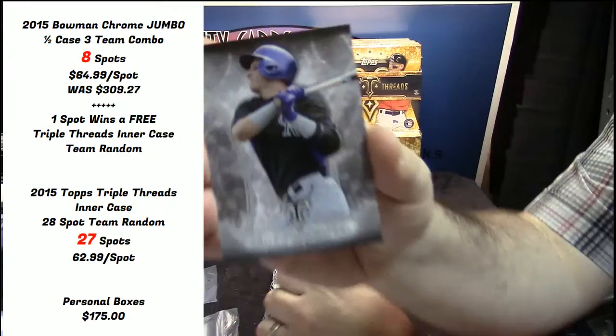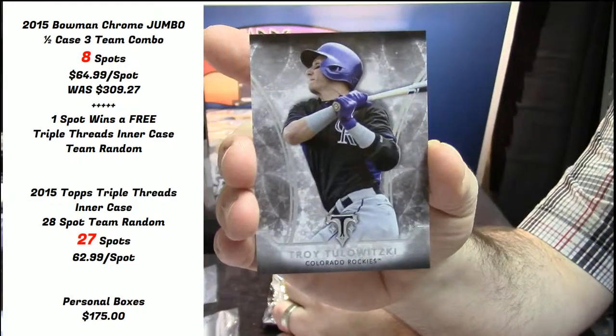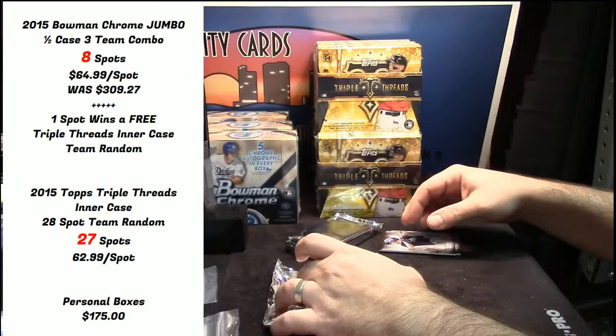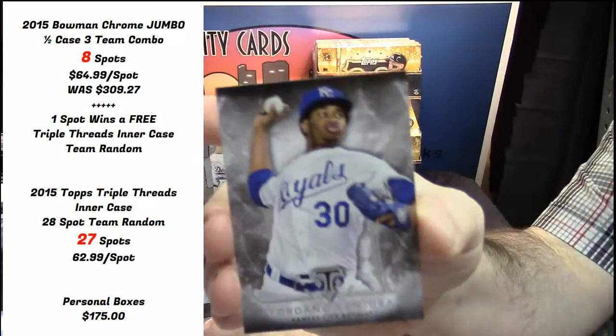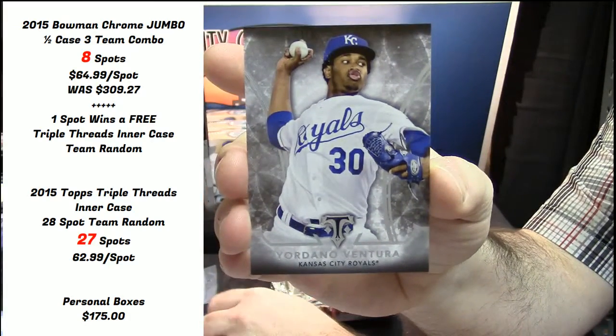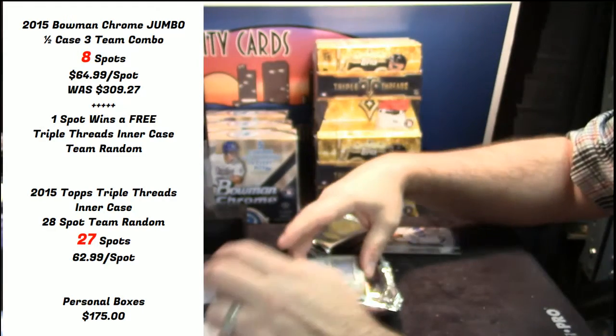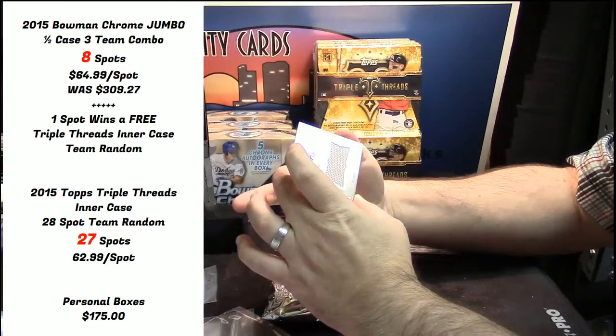Troy Tulowitzki, everybody's favorite Rocky. Yordano Ventura, everybody's favorite Royal. 15 out of 50.